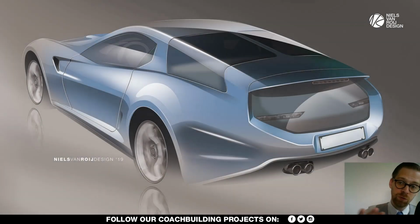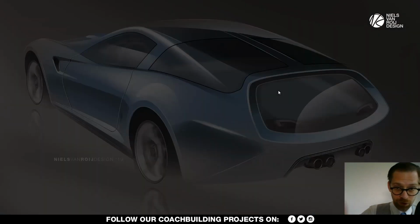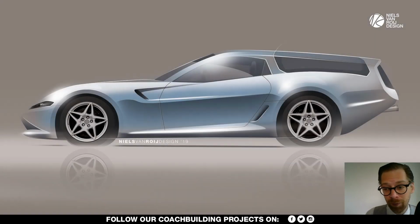We'll go forward into initial ideation sketches, so based on the conversations we've had. Then we go to the next step, which is sort of these rougher renderings that you see on the background coming by of the Daytona shooting brake Hommage.